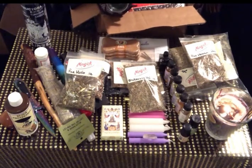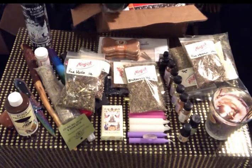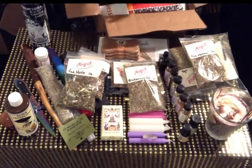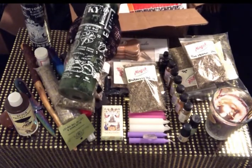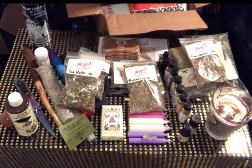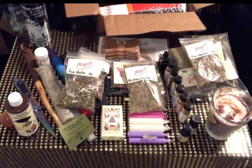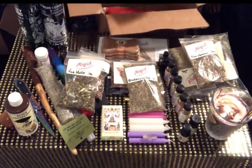And then I got this money drawing candle that's called a lucky candle. I have just been feeling kind of meh lately with things, just kind of stuck, and I thought these are always fun. So I would be doing this with some different oils and lighting that. Probably do it under the full moon.